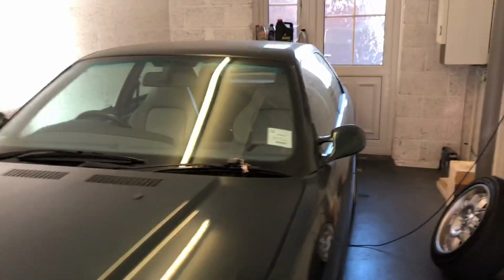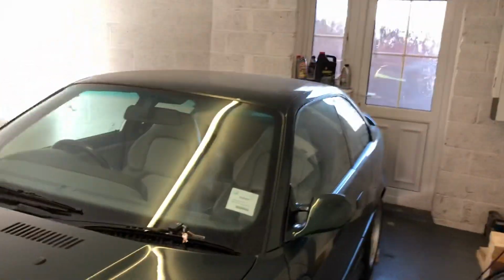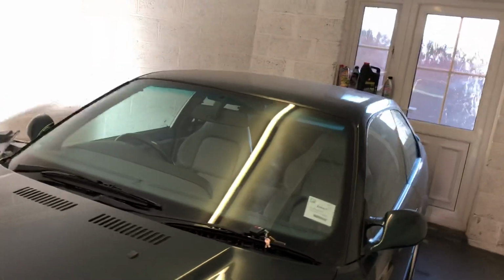Morning everyone. I made a video of this a few days ago and it was complete rubbish. I didn't know how to use my camera. I'm a bit thick like that. But anyway, this is my E36 M3 Evolution 3.2 petrol.